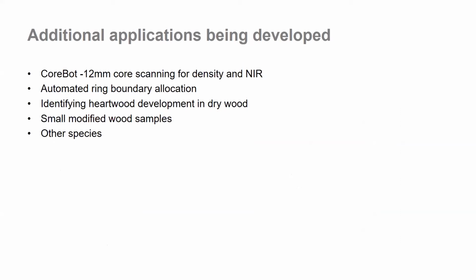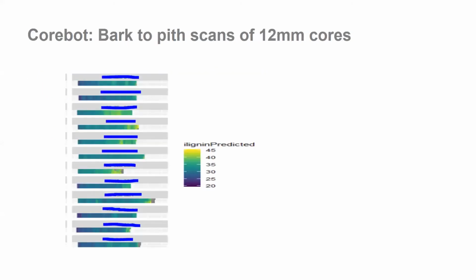Additional applications being developed with the CoreBot. So basically we've altered it to measure 12 mil cores, and at the moment scanning for only density and the near infrared. We've tried to automate the ring boundary allocation. We're looking at identifying heartwood development in dry wood. And we've looked at small modified wood samples and going to be looking at other species like cypresses, totara, and eucalypts. Here's an example of the CoreBot bark to pith scan, spark on the left, coming to the right.